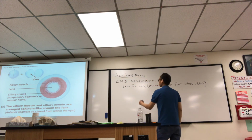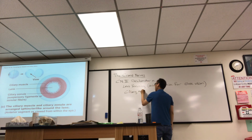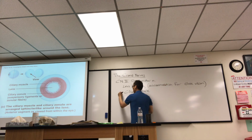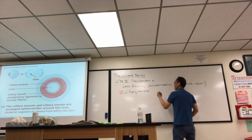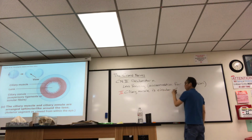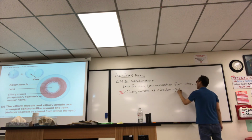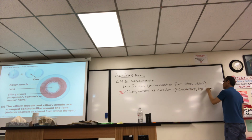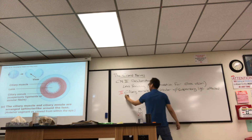All right, so ciliary muscle. That is the smooth muscle that's innervated by cranial nerve 3. Okay, ciliary muscle is circular with those suspensory ligaments attached to the lens in the middle. Suspensory ligaments attached to lens.